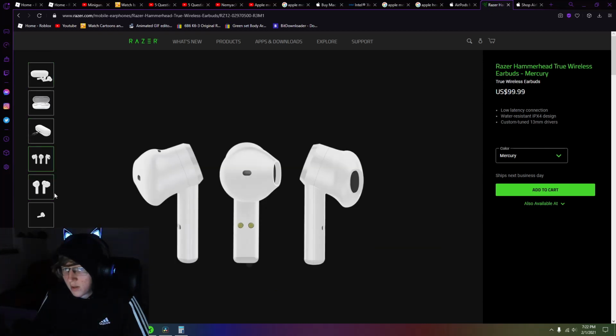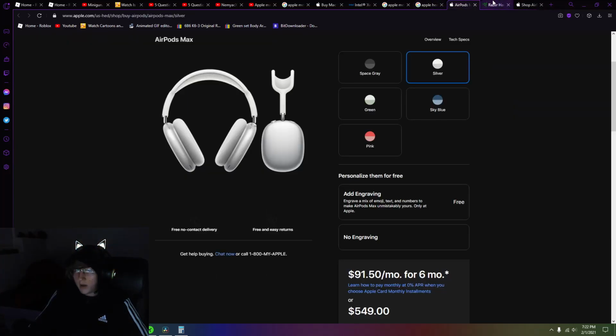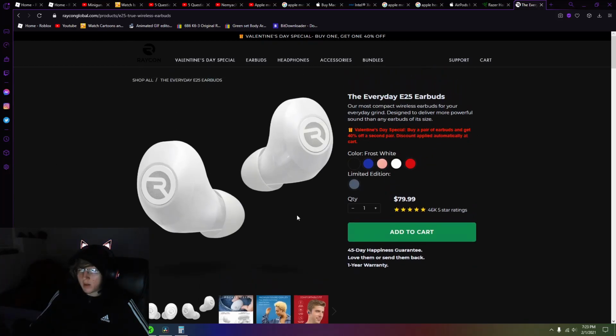I mean, just look at these. It's the same product for cheaper because it doesn't have the Apple logo on it. Can you imagine spending $160 on AirPods when you could get these for $100? Now, I don't think either of these deserve to be $100. I think that's too much either way. But this is cheaper. And let's look at the Raycons. Raycons, same thing. Here we got $80 Raycons. They're the wireless earbuds. They accomplish the same task. And this is half the price of the Apple ones.